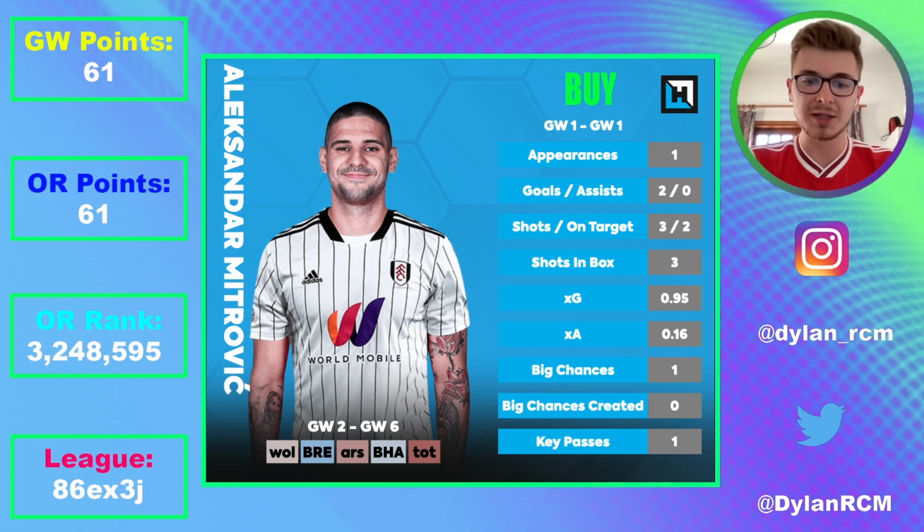But talking about Mitrovic specifically, he went up from 6.5 to 6.6 million. His ownership is just shy of 14%. And he is the third most transferred in player this week with 443,000 at the time of this recording. He is the joint third highest scoring player, along with Erling Haaland and a few others. And he is the joint highest scoring forward, along with Erling Haaland, of course.